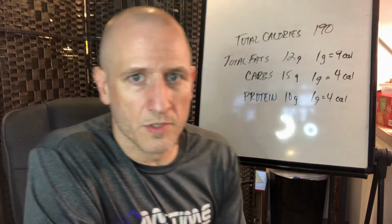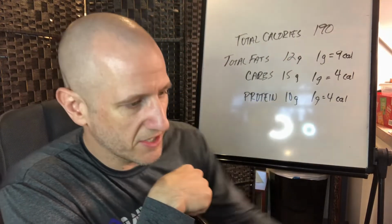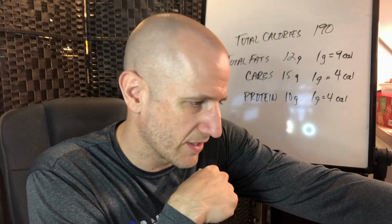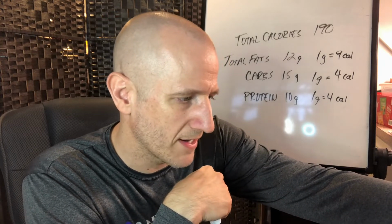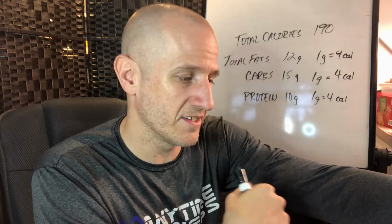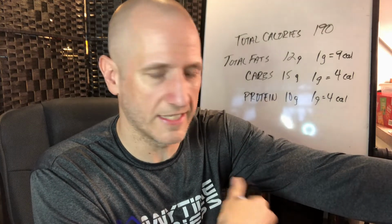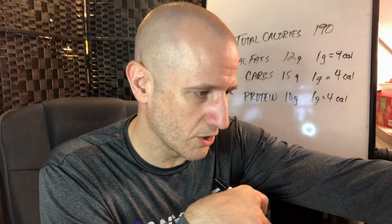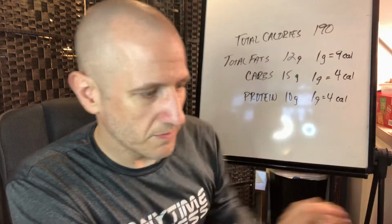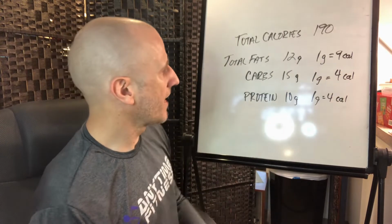Okay, so what we're looking at right now is how we're going to understand this label. You have fats, and then they give you a whole list of all these other fats. There's saturated fat, trans fat, polyunsaturated fat, monounsaturated fat, right? If you guys know anything about fats, saturated fat is the fat that is solid in room temperature, right? And that's what develops plaque in your arteries, right? So that all leads to arterial damage.